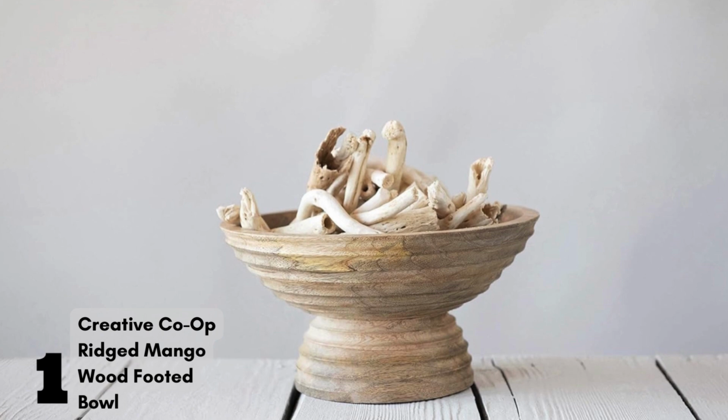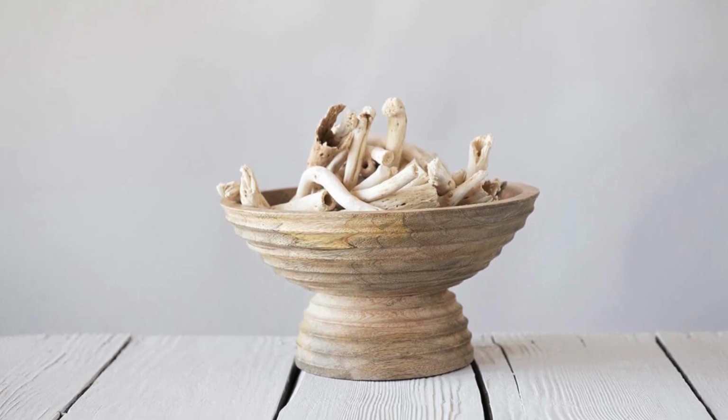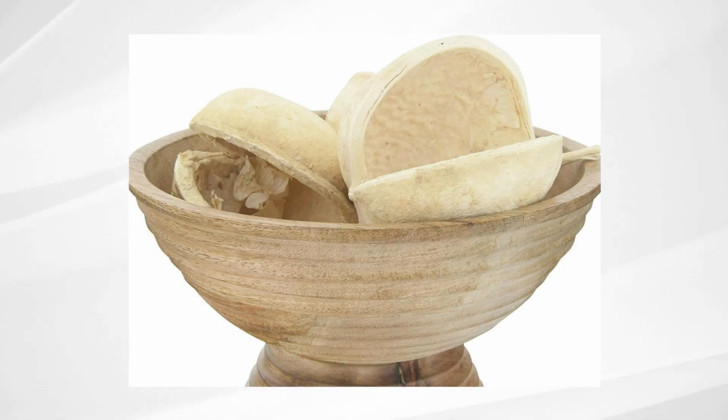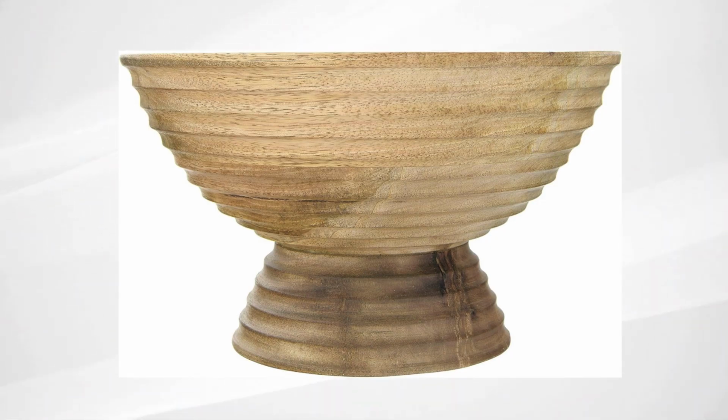1. Creative Co-op Ridged Mango Wood Footed Bowl. Imagine a rustic, charming mango wood bowl gracing your countertop, perfect for holding fruit, or just as a beautiful decor piece. This bowl is a blend of practicality and aesthetic appeal. The Creative Co-op is a ridged mango wood-footed bowl, suitable for decorative use or as a candle holder. The bowl measures 9.75 inches in length and width, and 5.5 inches in height, and has a 4.4 out of 5 star rating on Amazon.